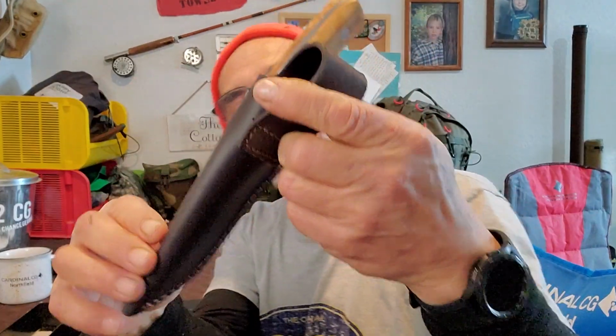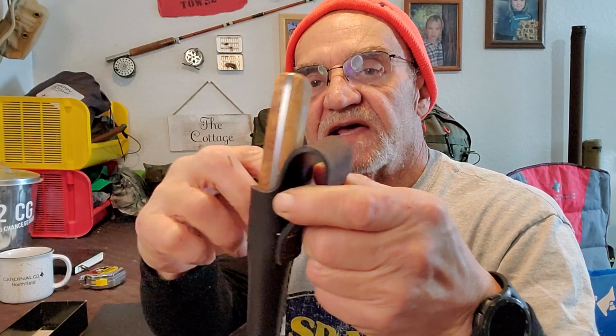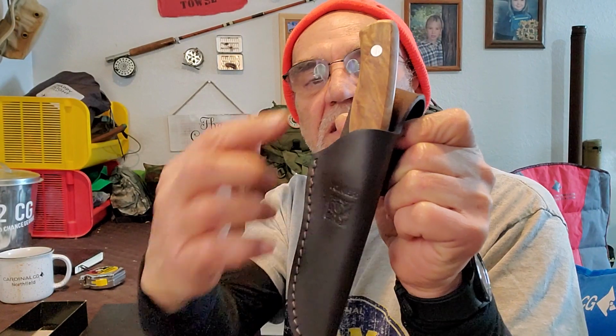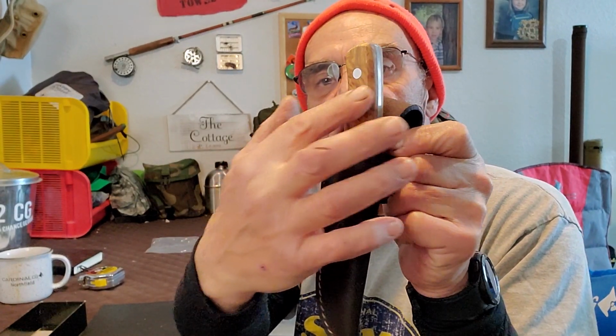This is going to flatten out, obviously. Maybe they could have made it a little bit deeper, but because they don't have that strap over most of the sheaths you see out there, this part of the sheath comes up a little bit higher on the handle. Problem? No. Probably makes it easier to get out.